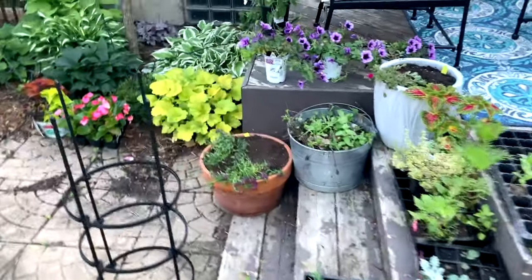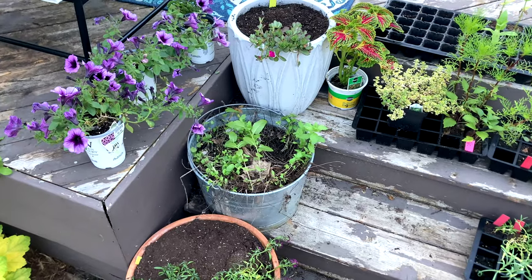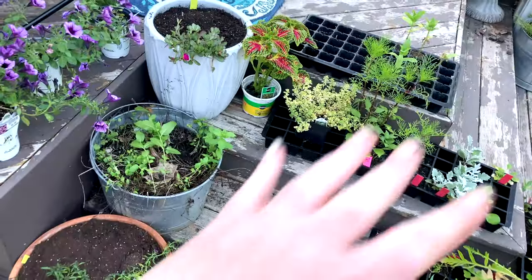Then over here, there's only three on this side. This one is actually a pot of mint. I went to get it out and realized the mint had come back, which is great. So I've got it there so I can now start using that. I'll move my chives over too, so it'll be cute.